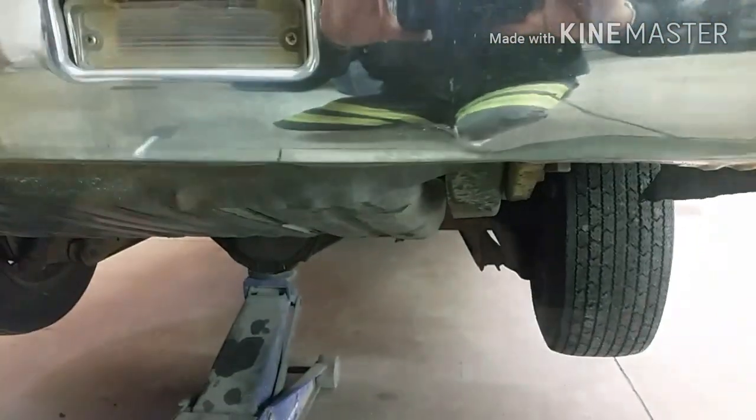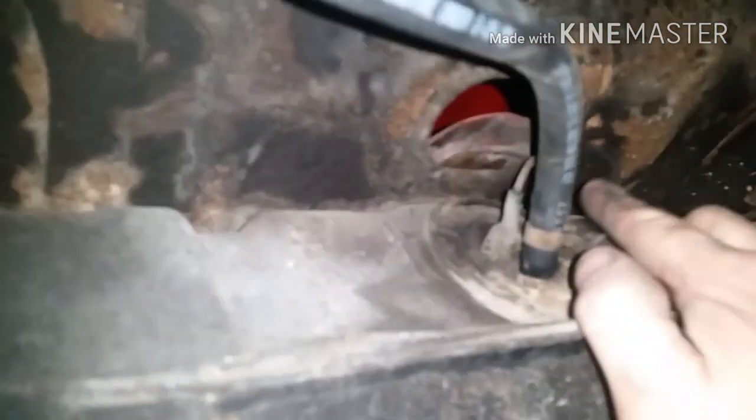Hang on a second here. Some light. That's what I did. I had to pause for a second. So we've just taken and replaced this section of fuel line right here, coming out of the tank.